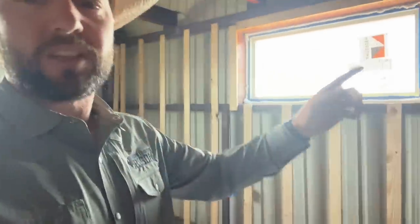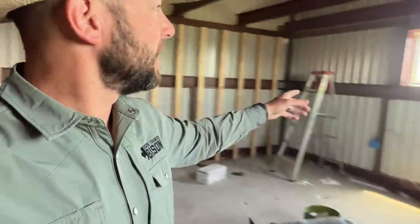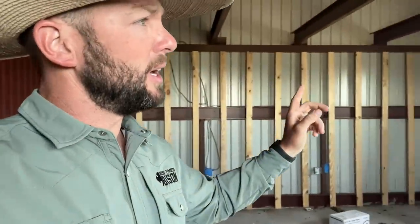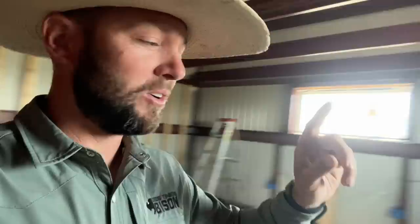Just to give you an update, there's been a lot of work going on in here, and I know I've kept you a little bit up to date. Hey Maya. We got the windows installed. You obviously see some lats being put in, getting ready for spray foam. Got a couple more things to do, but we've got the windows installed and all that. So right here, I wanna show you some of the work that has gone into this to get to this point, and it's all right here. Take a look, guys.